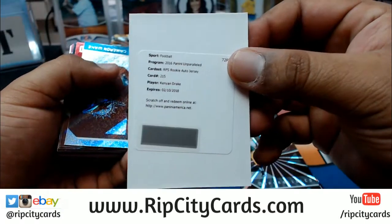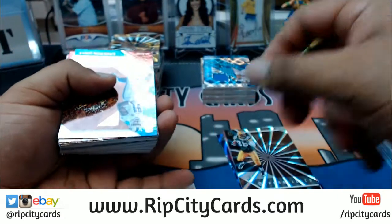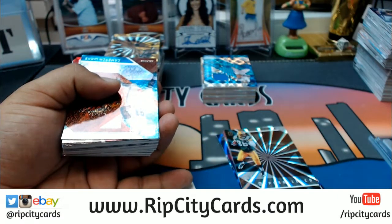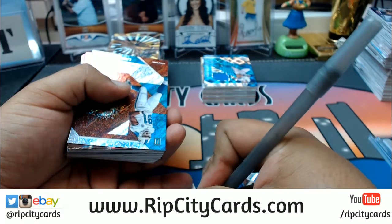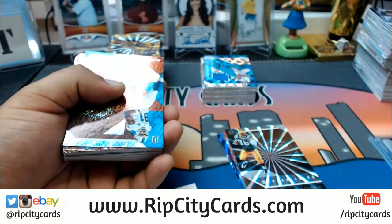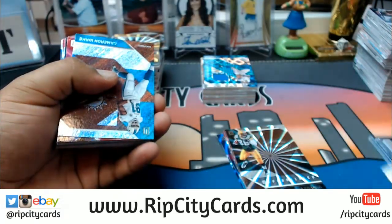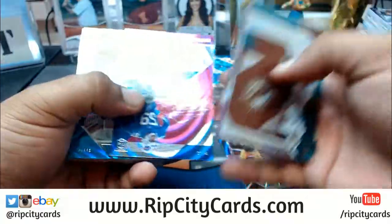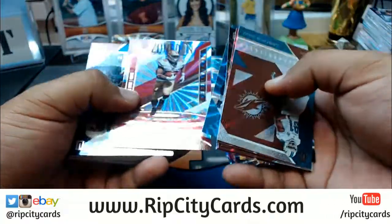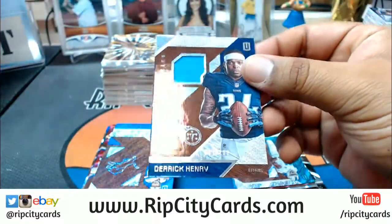Got a redemption for Kenyon Drake. RPAs rookie auto jersey. Kenyon Drake is a Dolphin. I know this because I'm a Dolphin fan. It's a nice card. Watch out for Kenyon Drake. He's the number one running back right now. That's a good card. I say it every year, but hopefully I speak it into existence one of these years. Hopefully the Dolphins are going to do big things this year.